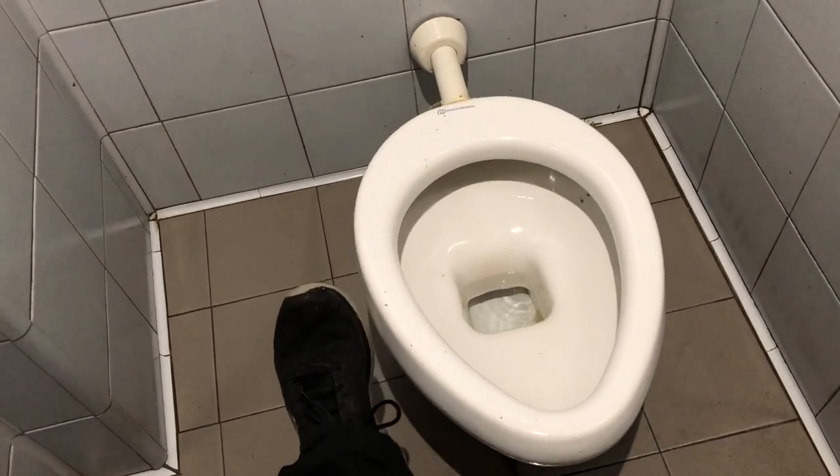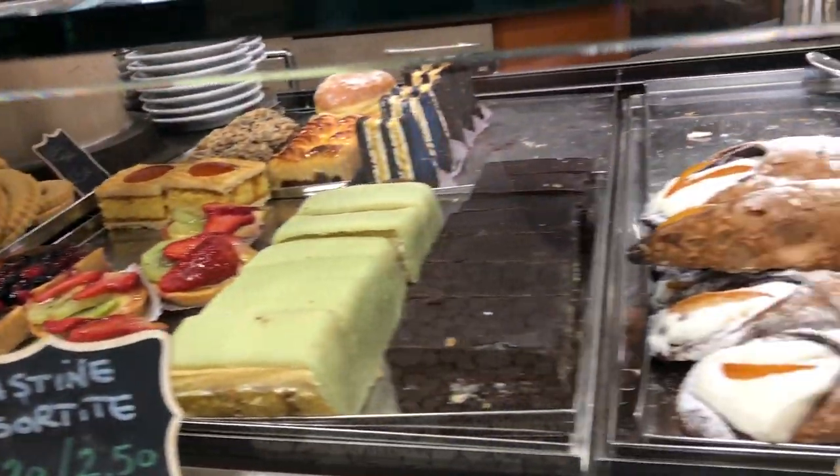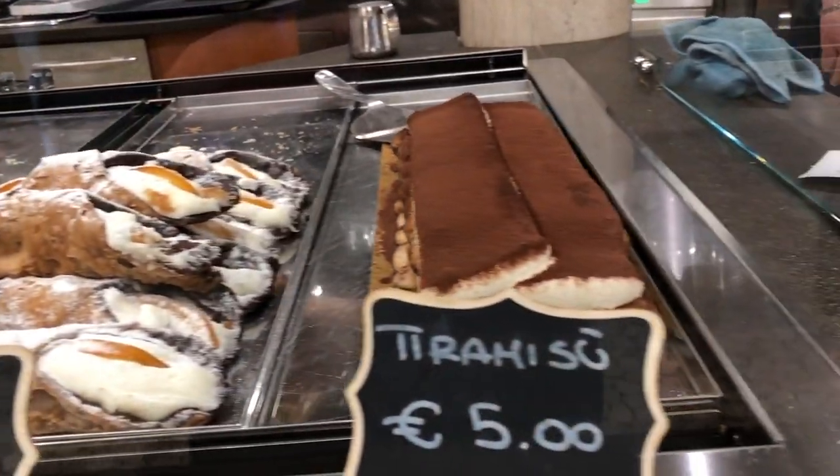Ooh, it's a cappuccino. But first, I think I'm gonna go and use the bathroom. I think it's a bit on the low side. That's my foot. That's low. So, Bar Verde, cappuccino, €4. Not bad at all. And toilet included.